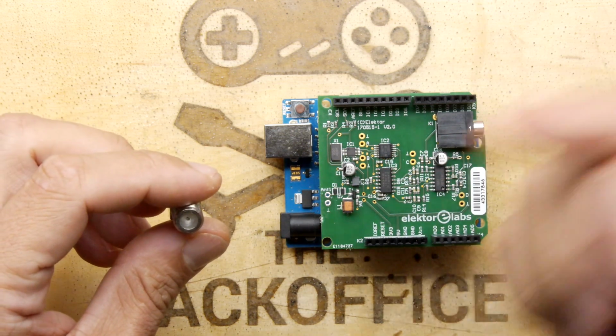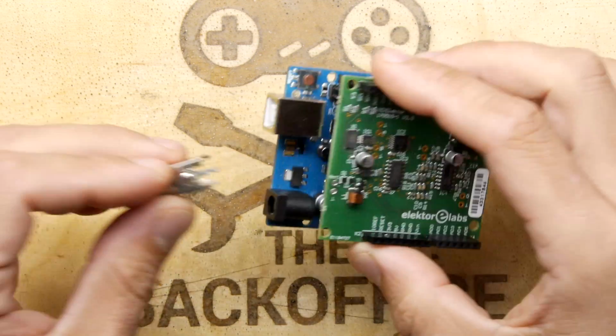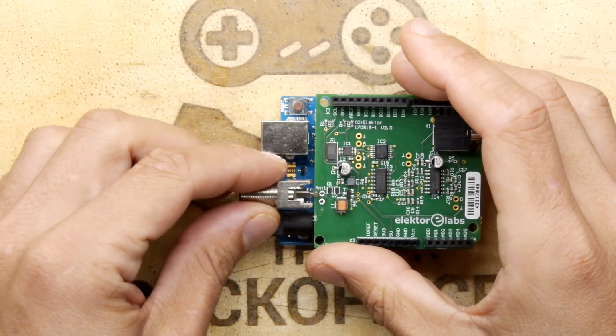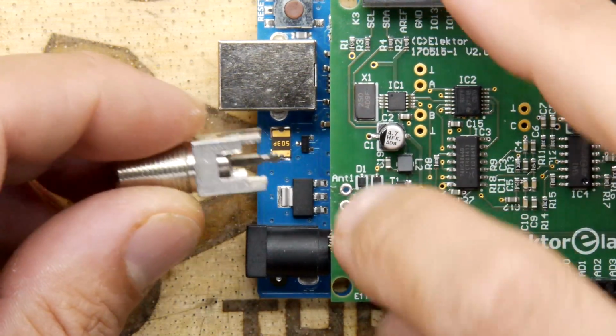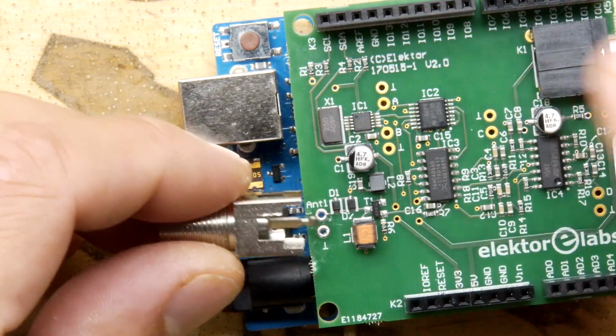Currently it does have an F connector on it, and just so happened in my box of stuff, I have this reciprocal F connector socket. So I do need to figure out how to solder that there. So what I'm going to do, I think I'm just going to trim that, as this ground is actually common ground on the board. So let's see if we can make this fit.